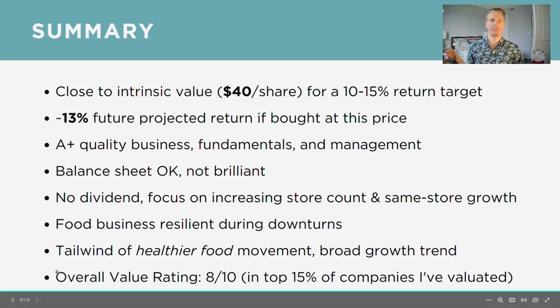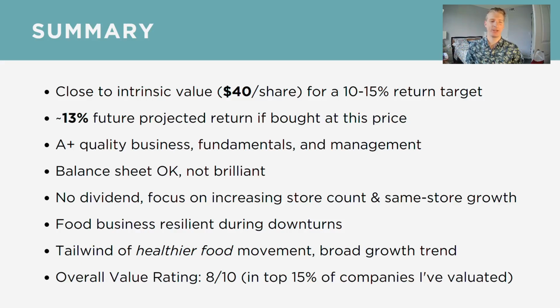So this is in the top 15% of companies that I've personally evaluated. It's a great company. The only reason it's not a 9 or 10 out of 10 is because it's sitting so close to that fair value. It's still underneath, but it's only got a little bit of room to run. But if you're okay with a 13, a 12, an 11% return, I would buy this stock and hold it into that $40 range, into that $45 range.